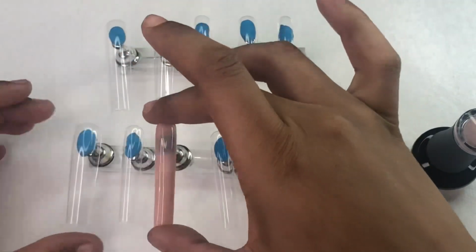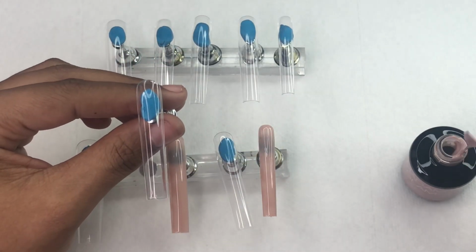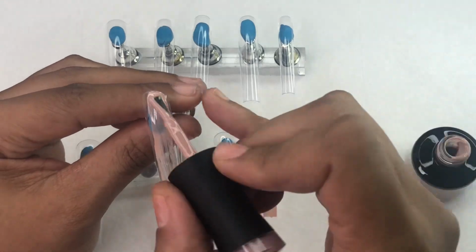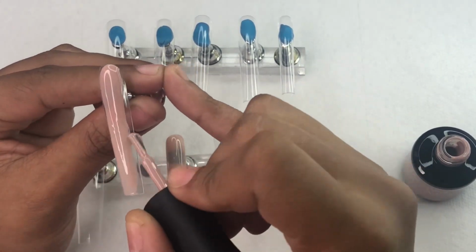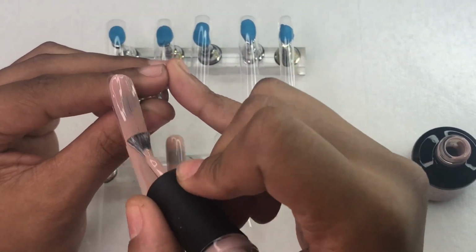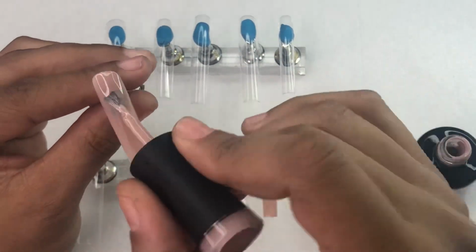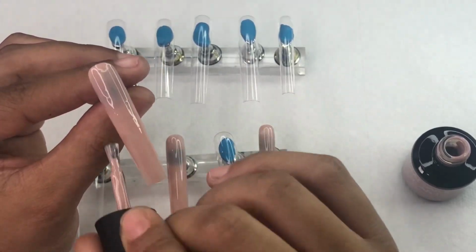And for today's set, I decided to do extra long square press-ons. And of course, I'm using Pivot as the perfect base color for this set. And keep in mind, I am doing 2 coats of this color so you can see the full effect of the color because it's truly really beautiful.